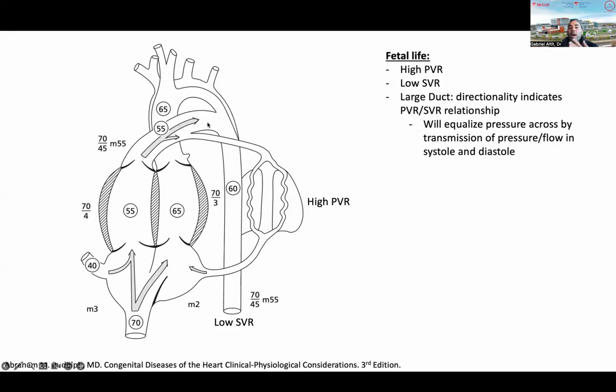But because this duct is wide open, it is basically a channel that will equalize pressure. And it's the directionality of this duct that indicates the relationship between the vascular resistances in both compartments. As you can see, the pressures are being equalized, so the systolic pulmonary arterial pressure is the same as the systolic blood pressure in the fetus, which is the same for the diastolic. And this remains true unless this duct starts constricting, becoming restrictive, and so not allowing this pressure equalization to occur, and potentially forcing flow towards the pulmonary vasculature.